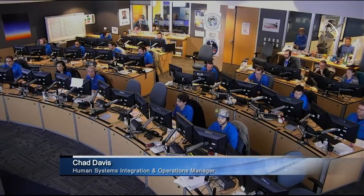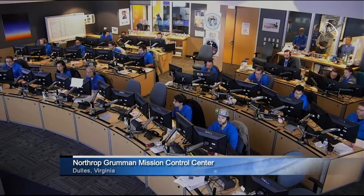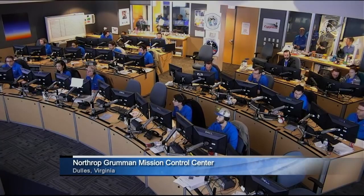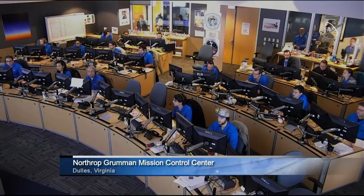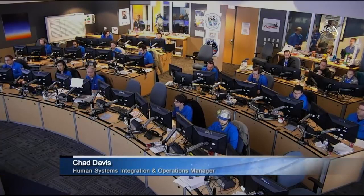And looking forward to Cygnus departure on May 11th, Cygnus will perform some secondary operations. Can you go over some of those? Sure. Once we depart the ISS, we typically perform a burn to climb up to a little bit higher altitude, and then we have different payloads on board.